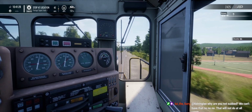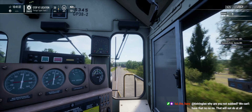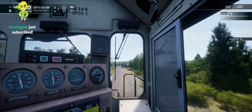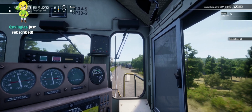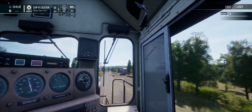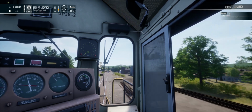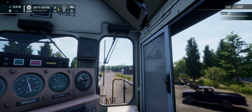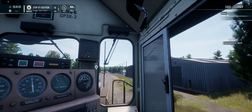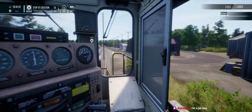And we got a major restriction ahead. 15 miles an hour, like half an inch away. Holy crap, they didn't give you much warning on that. Full dynamic brake. Crap. Oh, we're not going to make it. Maybe we will make it. Man, that was like little to no warning at all. But we made it. That was a very emergency brake there.